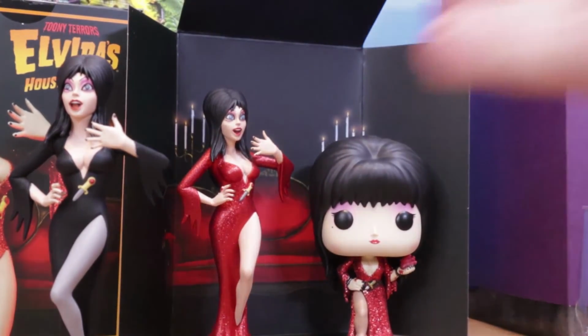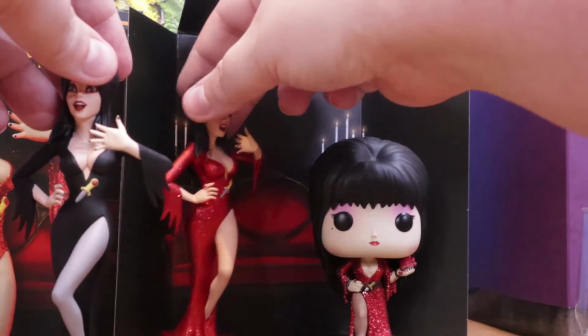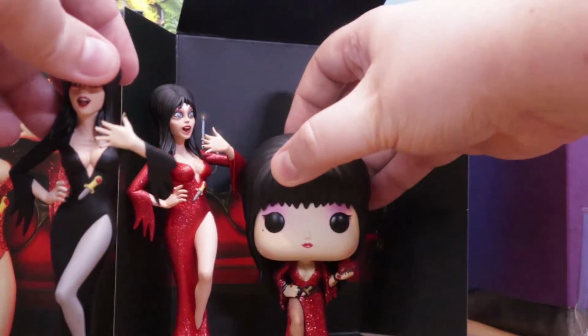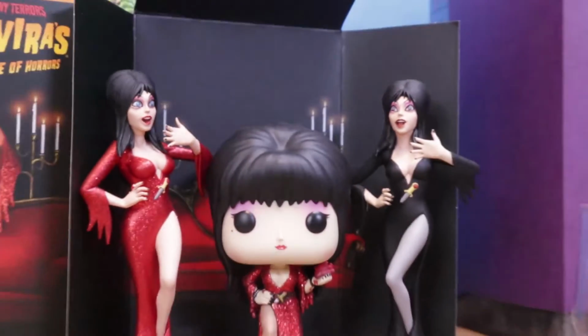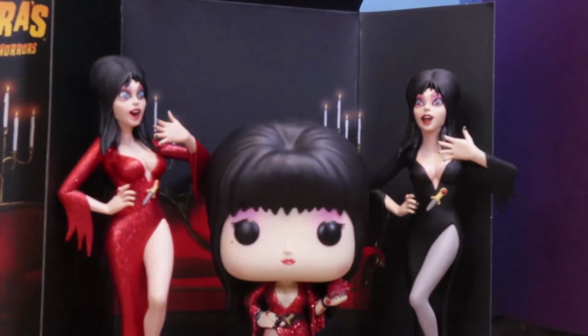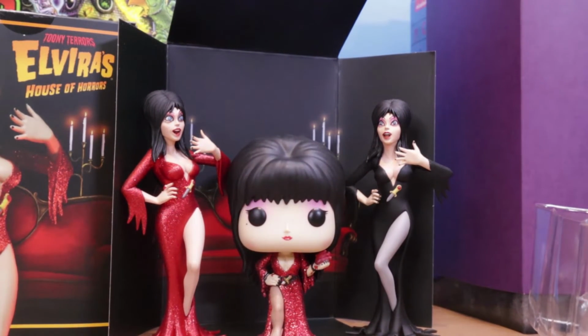So yeah, there's the two of them together. And the three of them together, I should say. Can we get them all on here? We can. Ladies, we got you. Very nice indeed. Great job. This was a pleasant surprise.